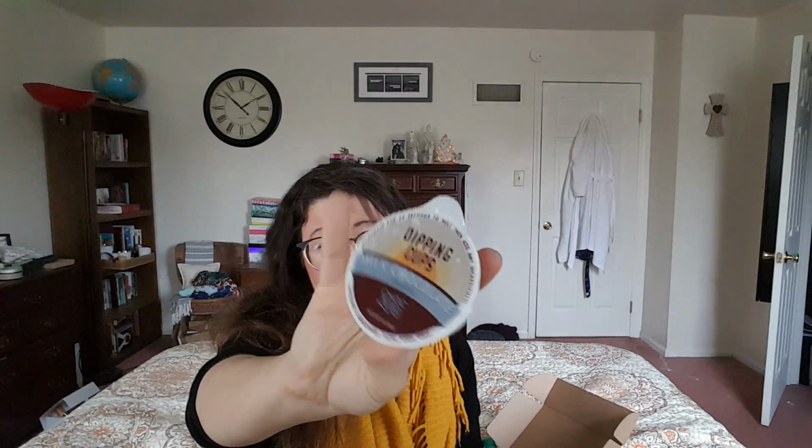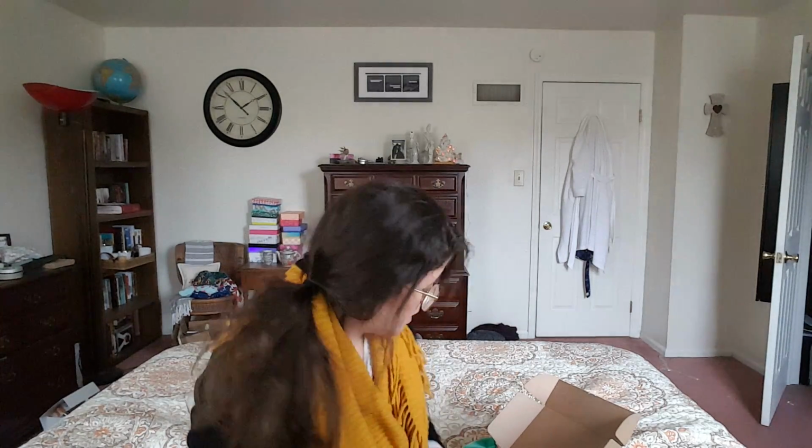Ooh, more of these. The kids love these. This is a chocolate dipping cup. So basically, you just put this in the microwave, and you can dip anything in here you want. This is also from Choc Zero.